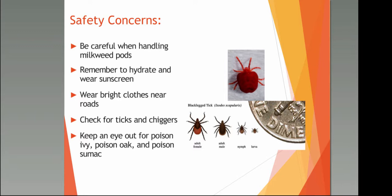So remember to be careful when handling milkweed plants, especially if you have sensitive skin. The sap can be damaging, and you definitely don't want to touch your eyes. If you get the sap in your eyes, initial irritation can be painful, followed by cloudiness of the cornea, which can take up to a week to clear up. So you definitely want to avoid getting any of that milkweed sap on your face.